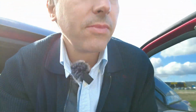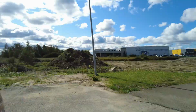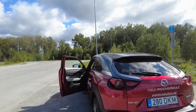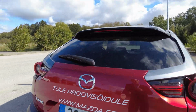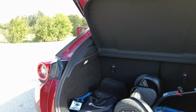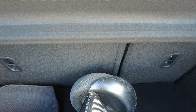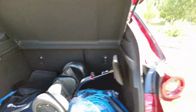Okay, let's take a look at the trunk. Closing the door. And the shape of the car is quite nice. Round. So this is a test drive car. The trunk is not big. You see, you can fit my Segway, but not much more. Small trunk.